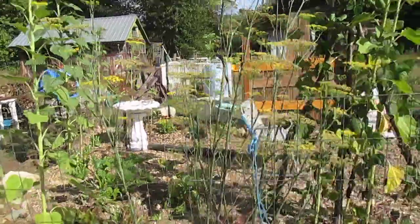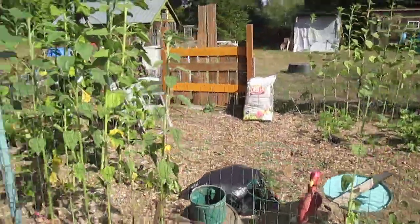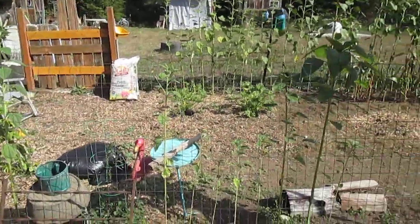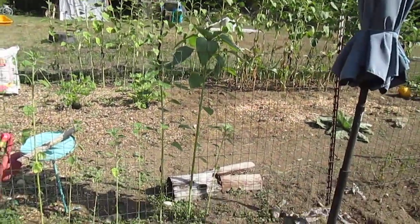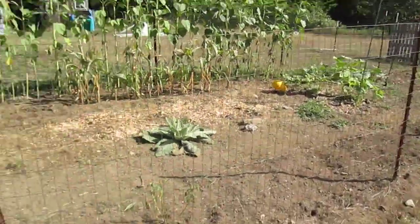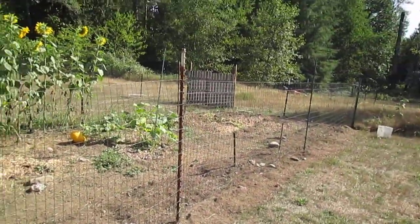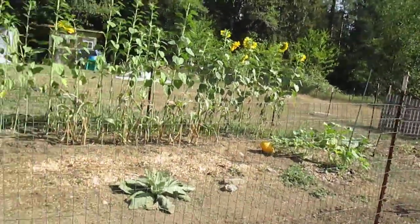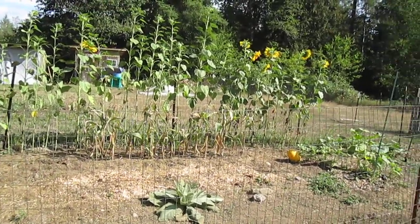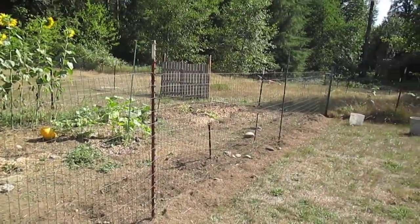Next year, this end of the garden will be just for Doug and I. There's only the two of us, so we don't need a whole lot of veggies. There's only two people. What do you need, right? And then this end of the garden, the last two-thirds of it, will be all piggy stuff. And I'll grow lots of winter squashes. I'll try corn again. But lots of winter squashes, things that keep well that I can feed my piggies all winter long.